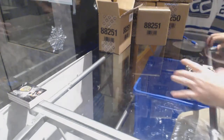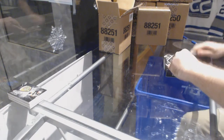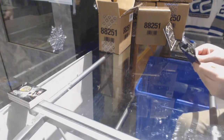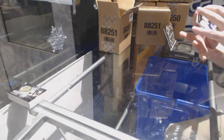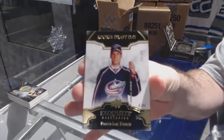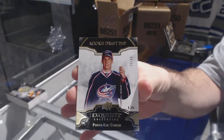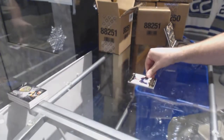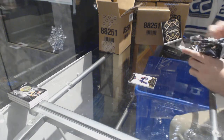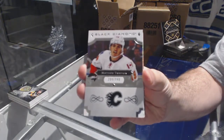One pack in, and we already get a T-shirt. For the Blue Jackets, rookie draft day exquisite number to 99 of Pierre-Luc Dubois. Remember when I said Blue Jackets is going to be a good team in this, guys? For the Calgary Flames, 249, Matthew Tkachuk.